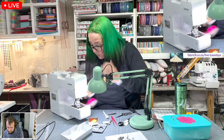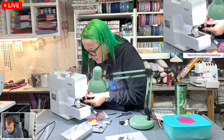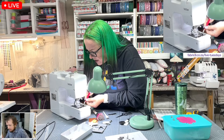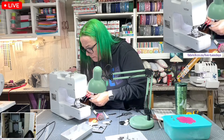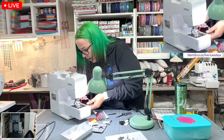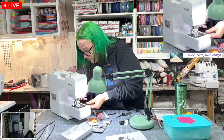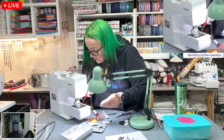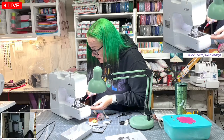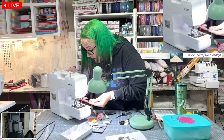Okay, and the more you clean your machine, the better it becomes. It actually becomes easier. You can see this machine hasn't been cleaned in a while, so it's got quite a bit of stuff stuck all over that I need to fish out of here. You can see it's still coming.